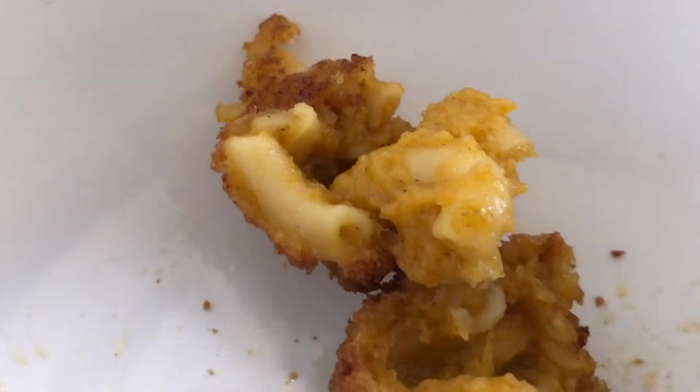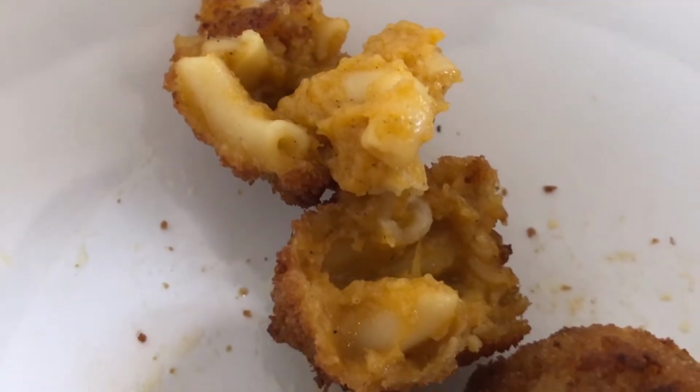This one leans cheesier than butternut squash. Yeah, it kind of reminds me of regular, the regular cheese bites. It does have a hint of the fall flavor, but not as much as this mac and cheese one. This one was really in your face about it, but in a good way. This one just reminds me of the original mac and cheese bites.